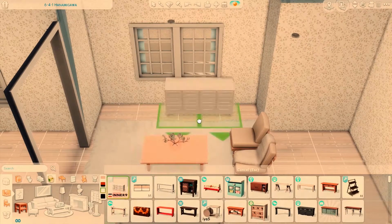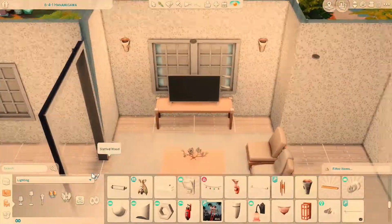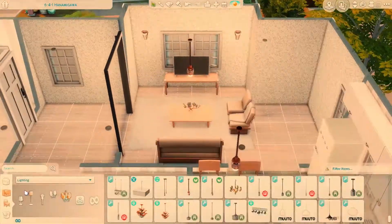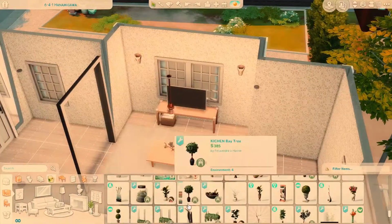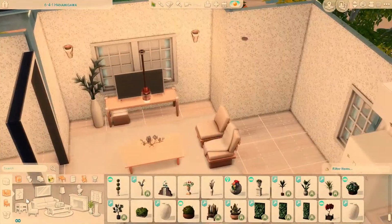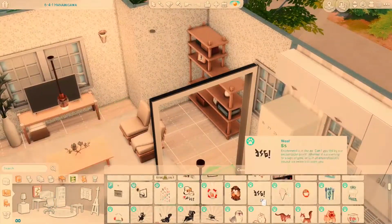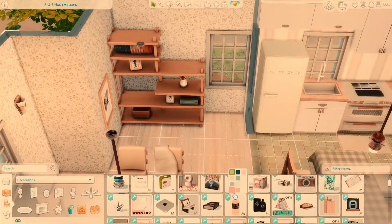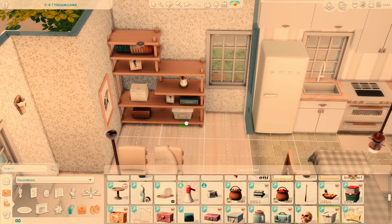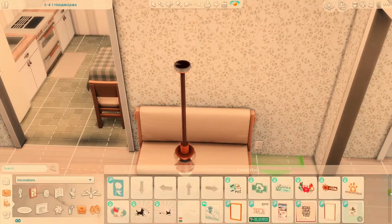Putting in, I believe, a TV stand or just some sort of cupboard thing. Yeah, TV stand, lights, just decorating it, putting in some boxes, a plant, and let's see, what else do I do? Over here I put in a shelf, little painting, kept it pretty simple. Again, I wasn't going ham on this. Part of the look was minimalism, so I didn't want to clutter it too much.